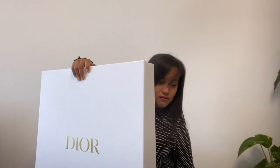Dior, which one would you like to see first? Of course, you guys cannot answer me right now, so let me decide. Okay, let's get this Dior, this big Dior paper bag. If you are a fan of Dior, you already know what's inside because of the paper bag and the box itself.